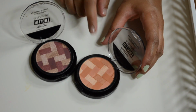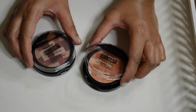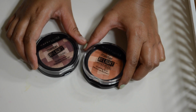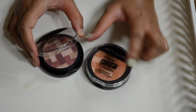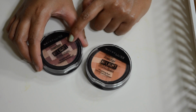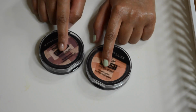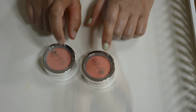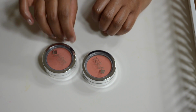Next I have these Maybelline Master Highlight Blush and Highlight Mosaic blushes. These are fantastic, probably the best drugstore blushes I would say, and this is my favorite, which is Coral, and this one is also beautiful for cold weather seasons, and this is called Mauve, so I'm going to keep these two as well.